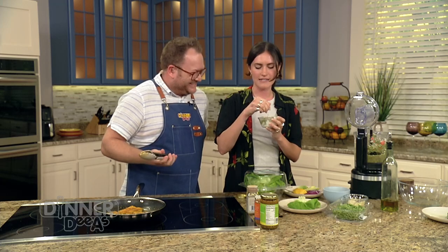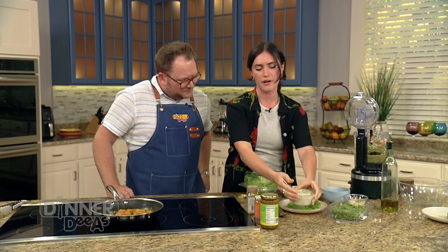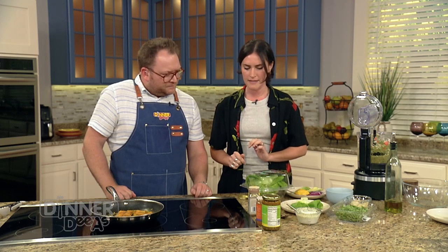So I've got my little baby whisk that I love for my sauces, and I'm just gonna whisk up some Greek yogurt with that sofrito. I love cooking with Greek yogurt. You can also use mayonnaise and make an aioli. I love aiolis so much. Sure. Okay, so we're pretty much done at this point. Okay. Why don't we start plating?